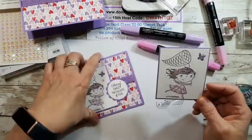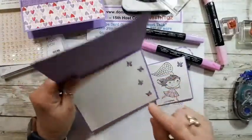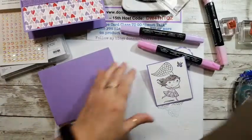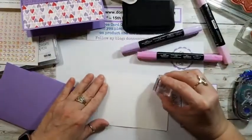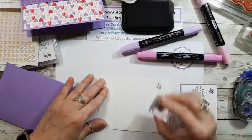All right, so let me put this aside. And, oh, I forgot, I did put some butterflies on the inside. So why don't I do that before I go any further? I forgot I had done that. And it looks, I just put about 4, and I just did it along the side here.